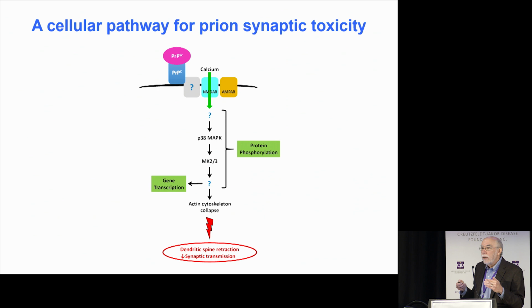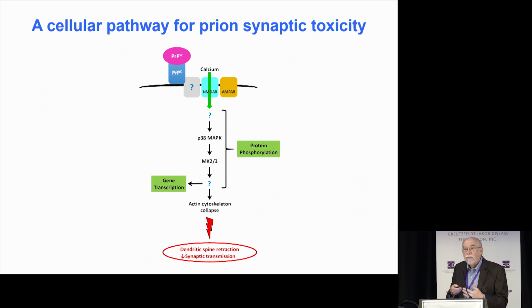And we were able to define what we think is at least one important signal transduction mechanism that gets activated when a prion binds to the outside of the nerve cell, that ultimately leads to collapse of the spine and defective operation of the synapse. And what was really interesting is there was one particular protein in this molecular cascade that really caught our eye, and that was a protein called P38 MAP kinase. The name is not important. The point is it's an enzyme. It's an enzyme that adds phosphate groups to another protein.